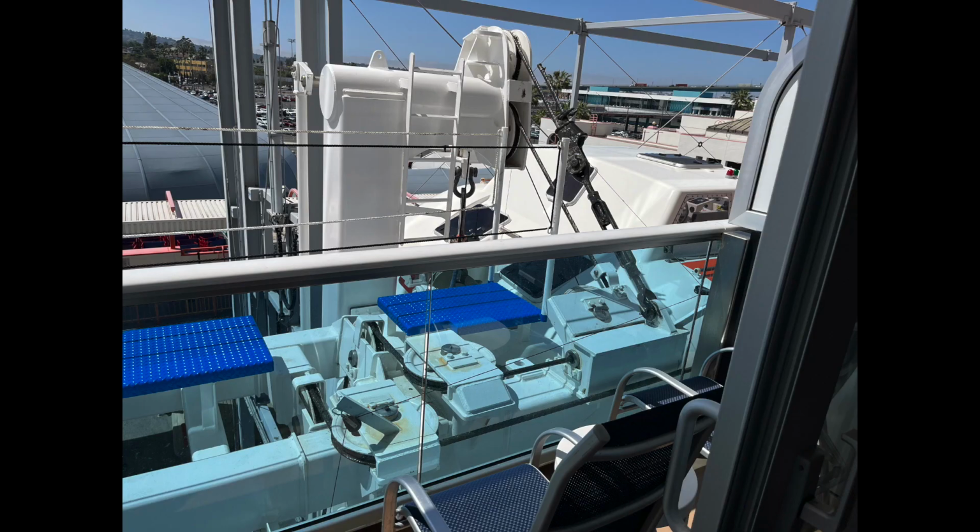And again, this balcony, I can't say anything wrong with this balcony. Yes, it is a bit obstructed, but when you're at sea, all you need is the beautiful fresh air and the sounds of the waves, and you are in heaven.